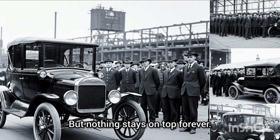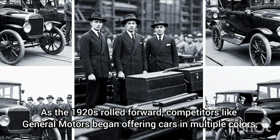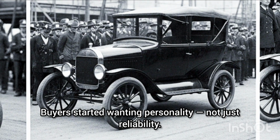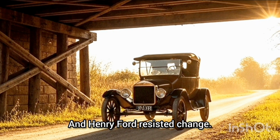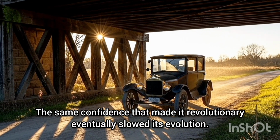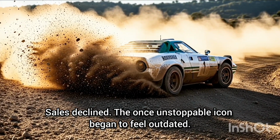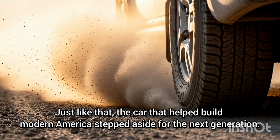But nothing stays on top forever. As the 1920s rolled forward, competitors like General Motors began offering cars in multiple colors, smoother styling, and more comfort. Buyers started wanting personality, not just reliability. And Henry Ford resisted change. He believed the Model T was perfect as it was. The same confidence that made it revolutionary eventually slowed its evolution. Sales declined. The once unstoppable icon began to feel outdated. In 1927, production ended. Just like that, the car that helped build modern America stepped aside for the next generation.